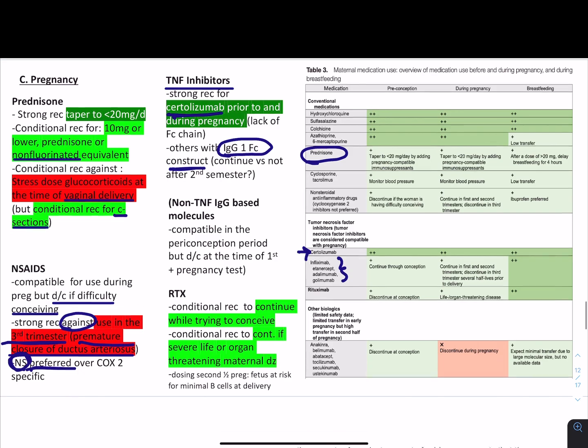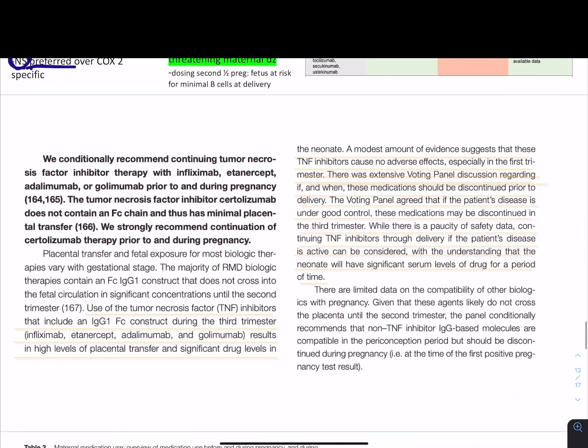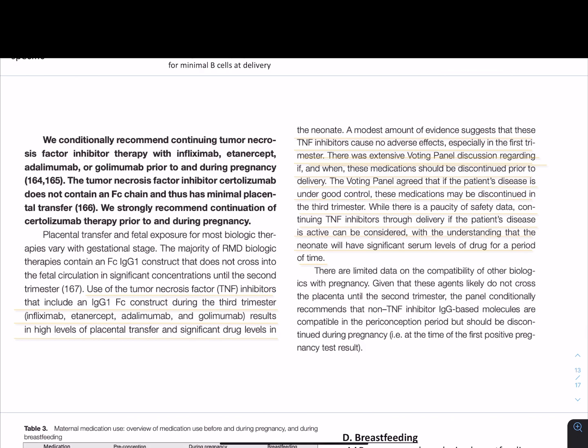So, the use of the tumor necrosis factor TNF inhibitors that include an IgG Fc construct during the third trimester, medications like infliximab, etanercept, adalimumab, golimumab, results in high levels of placental transfer and significant drug levels in the neonate. A modest amount of evidence suggests that these TNF inhibitors cause no adverse effects, especially in the first trimester. There was extensive voting panel discussion regarding if and when these medications should be discontinued prior to delivery.